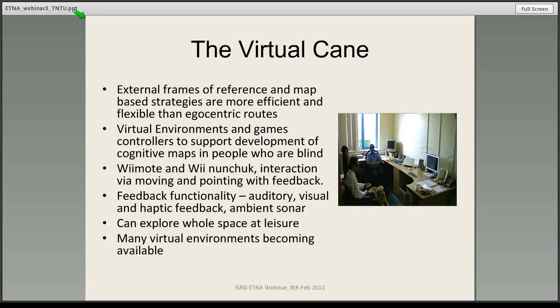We also believe that these spatial skills are important for people who are blind. Generally, they just learn sequential routes, which are very difficult and effortful to learn, and they require a lot of support. What we've done is there is evidence that using more map-based strategies are more effective for people who are blind, and we've done several studies to try and look at how we can support this.